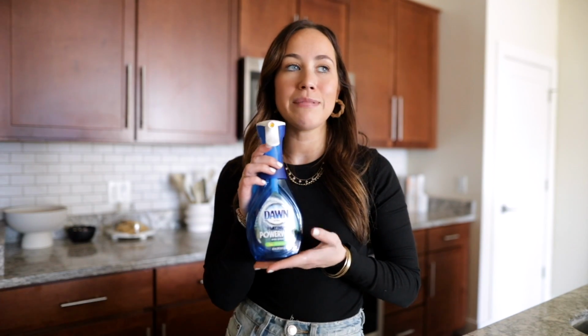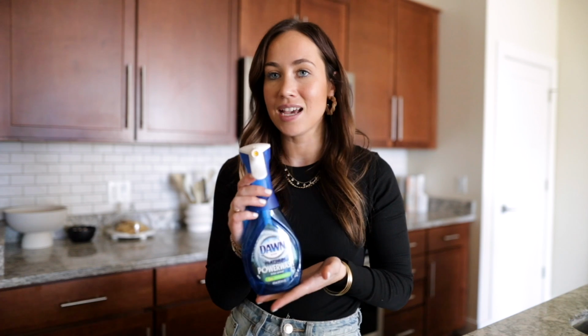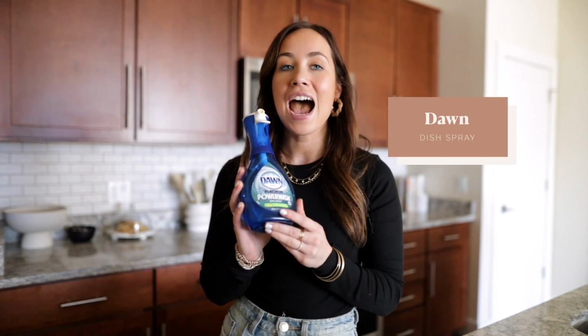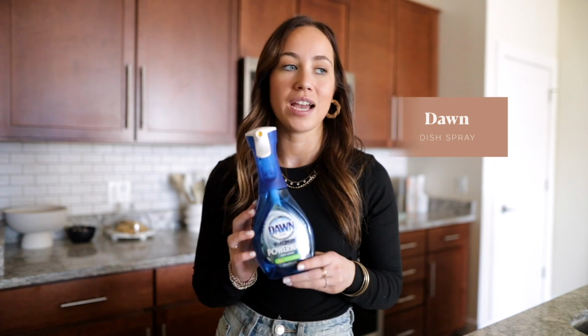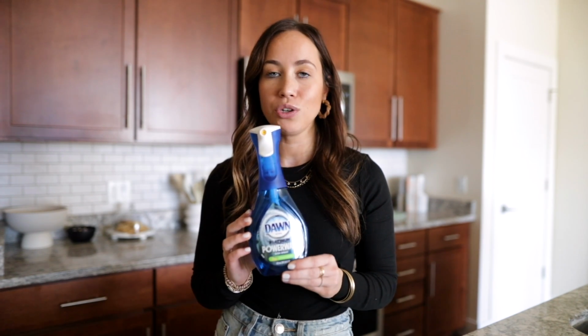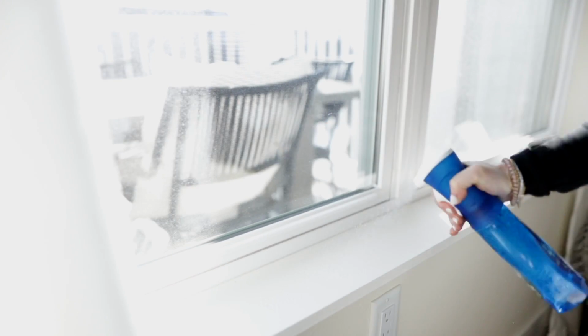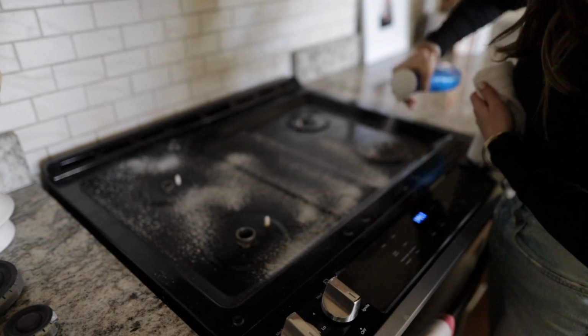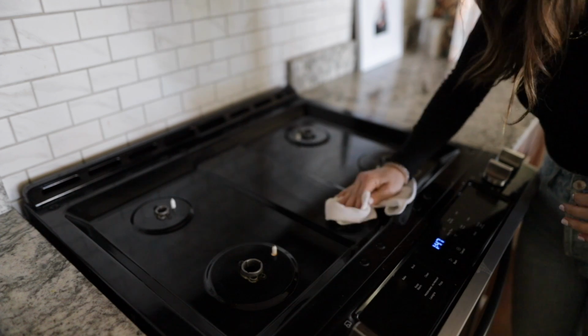This is probably my favorite cleaner ever in the entire world, and it is Dawn dish spray. I actually don't use it for dish spray. I use it as an all-purpose cleaner, and it smells so good, but I'm telling you, this works better than anything I've ever tried. I dust with it. I clean my sink with it. I clean my stove with it. If anything on the walls has marks on it, I clean it.